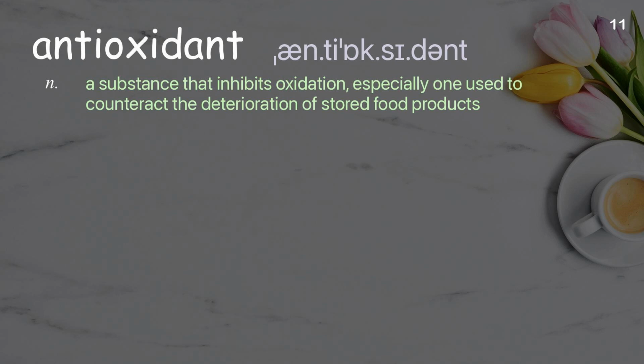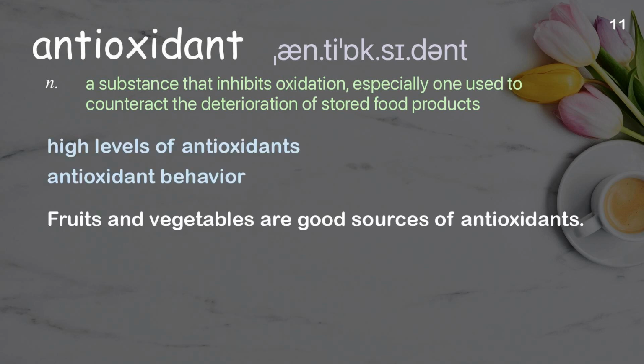Antioxidant. A substance that inhibits oxidation, especially one used to counteract the deterioration of stored food products. Examples: High levels of antioxidants. Antioxidant behavior. Fruits and vegetables are good sources of antioxidants.